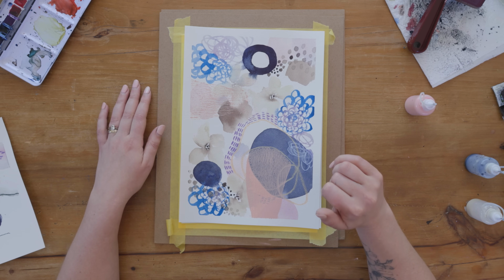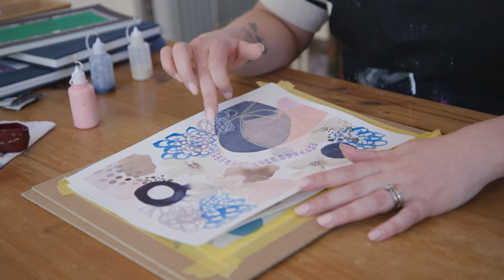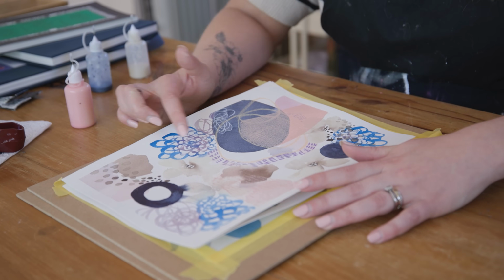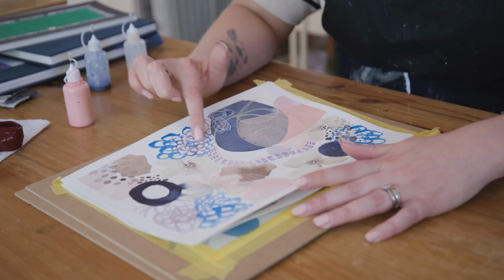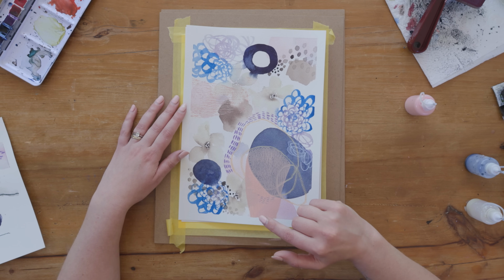This one here, I was also experimenting with some of my new Daniel Smith luminescent paints, and there are just some really nice little shimmers coming through in these sort of patterned areas.